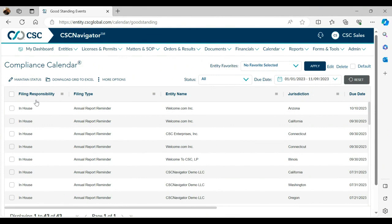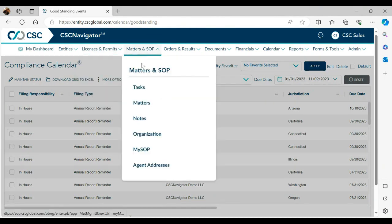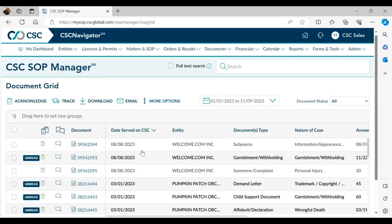So with that, I'm going to bring Paul back into the conversation and he's going to kind of guide me a little bit as I go over into the My SOP area. So if you are a user that has the authority to access SOP, this is where you could go to view that. So Paul, I'll have you take over.